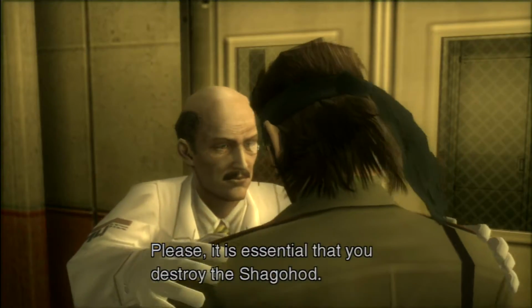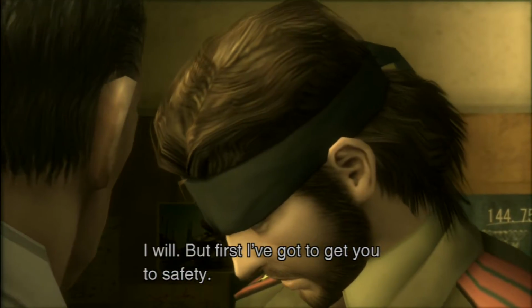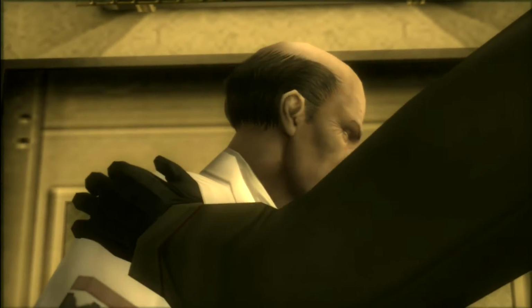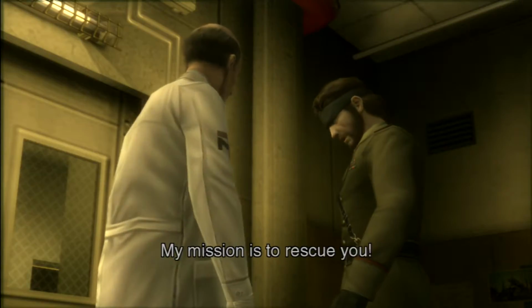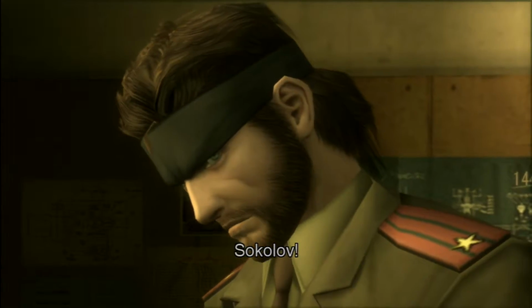Please, it is essential that you destroy the Shagohod. I will, but first I've got to get you to safety. No, I'm not going. My mission is to rescue you. Leave me. Sokolov!